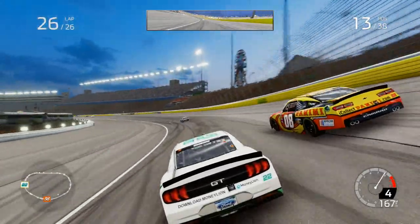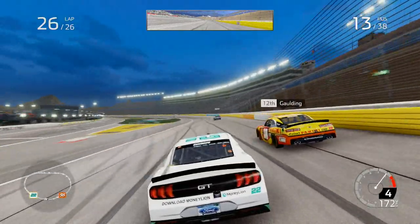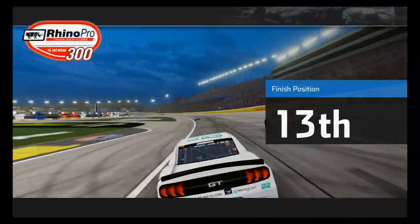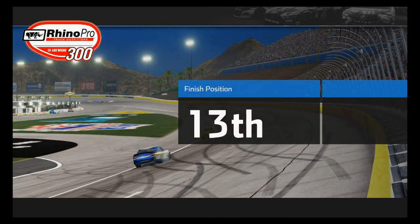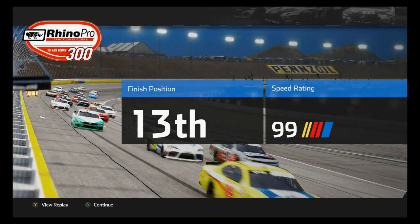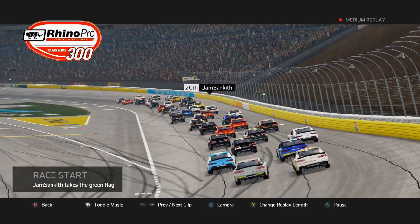I'm driving it in there. So is he on the outside? He's just a little bit better off the turn. It's going to be Greg Golden that's going to get 12 after Chase Briscoe wins. And I think I may have just drove it in a bit too deep. That might have been my problem. But yeah, so what's the speed rating? 99. Well, thank you. I could have at least got 100%. Or at least 100.